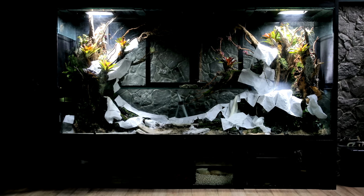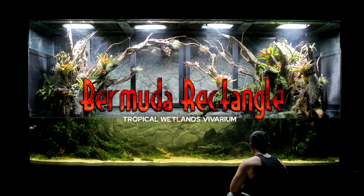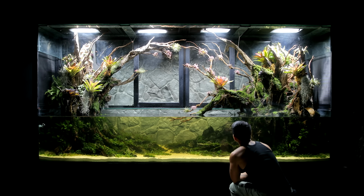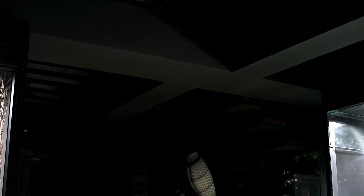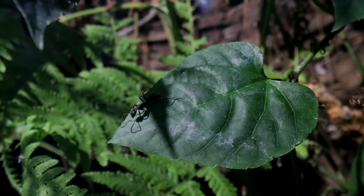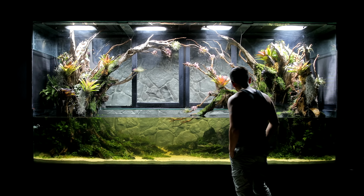What a complete disaster! This was my Giant Tropical Wetlands Vivarium, called the Bermuda Rectangle, and it was full of aquatic life and even a resident flying lizard. My dream was to build the coolest biodiverse wetlands ecosystem within its glass walls, so it could attach by way of a glass connection to my other two giant vivaria, forming one huge trifecta of connected tropical life. But sadly this week, my dream plans turned into my worst nightmare when I saw this.